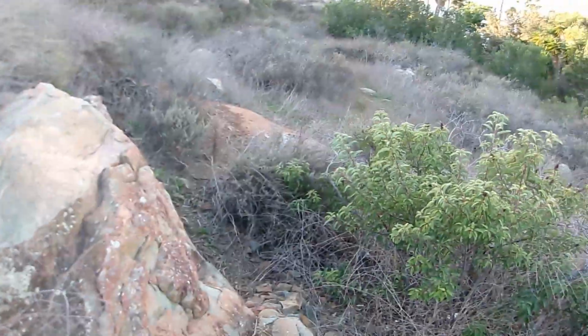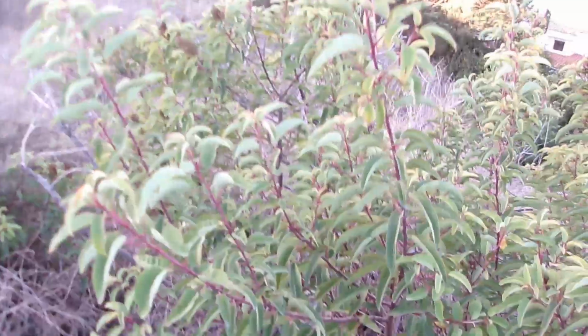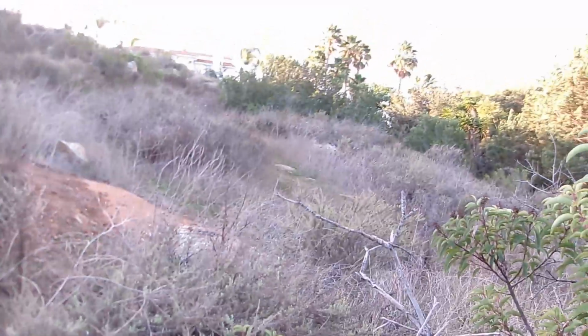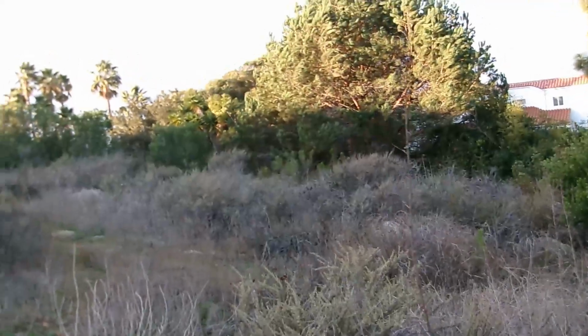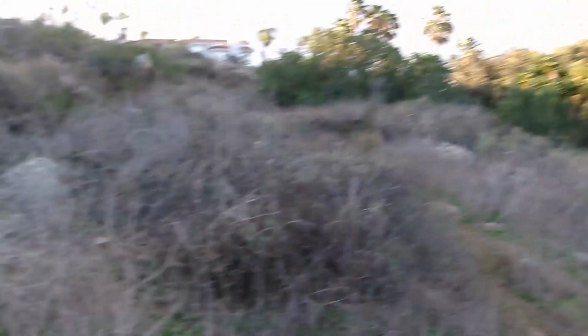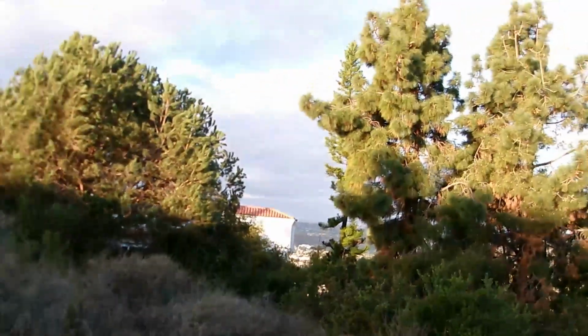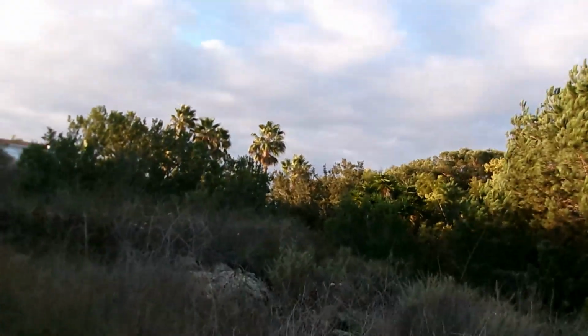Yeah, I'm going to explore this a little bit and see what I can find. Again, it's not going to be a big, long mountain climb or anything. I do want to check this area out and see what it's all about. Ah, it's pretty cool though. Like I've been saying on my last couple videos, it's not always the size of the place, it's the mentality heading into these spots that's important. Appreciating what you have in front of you.